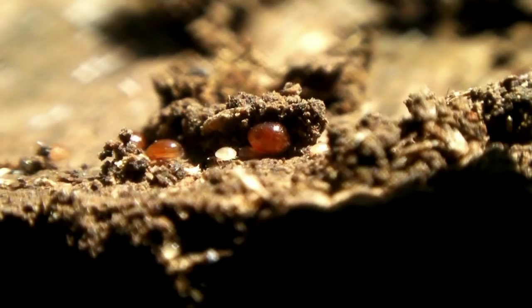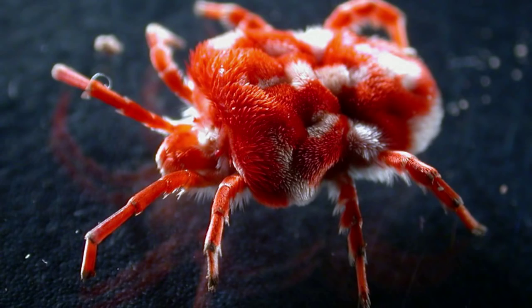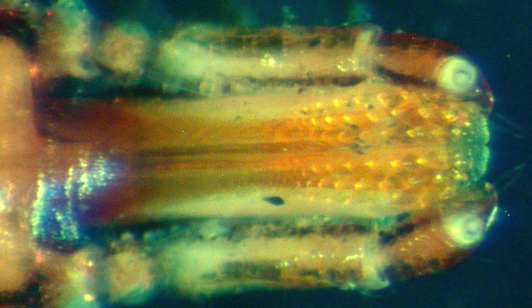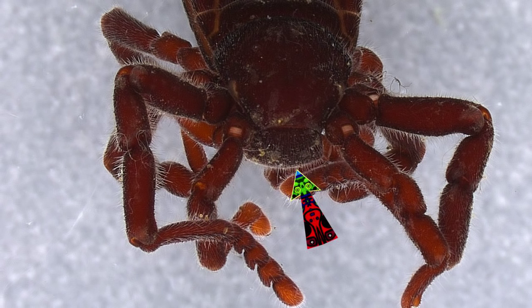Acari, mites and ticks, are the most successful and diverse group of arachnids. They range in size from a fraction of a millimeter to a centimeter or so. They only have one body segment, and some of them are so small that they don't have a heart. Ticks have fused, tube-like chelicerae tipped with a bladed rasping tool. Ricinulae, or hooded tick spiders, are heavily shielded and have a movable armor hood called a cuculus that folds down over the eyes and chelicerae.